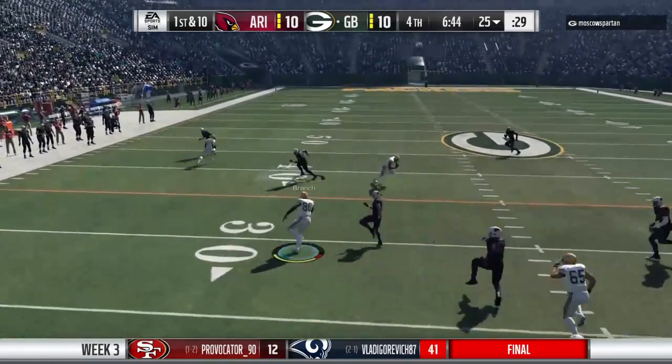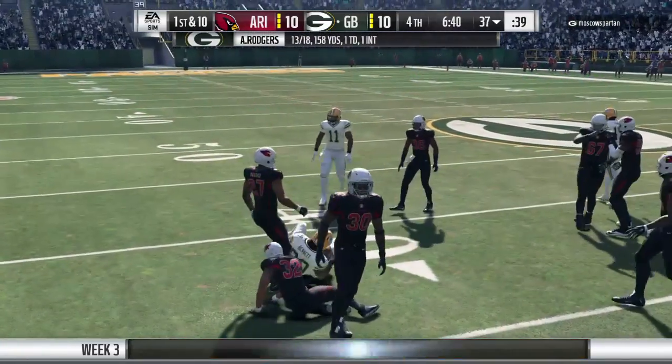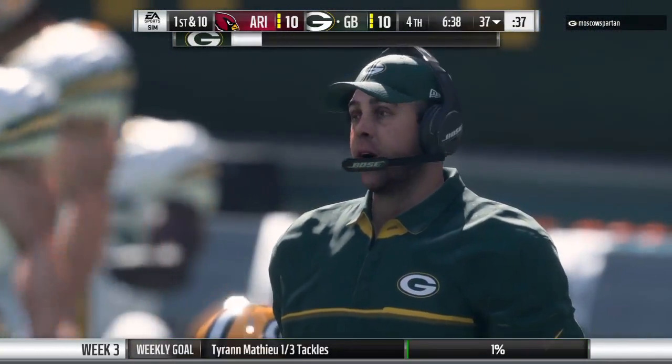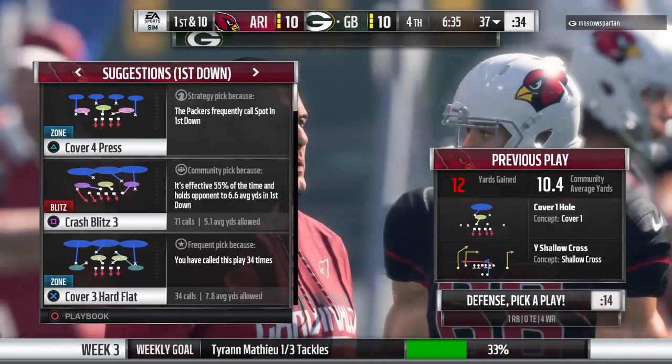Rodgers now on 1st down. And caught. This is Bennett, the tight end. And they're able to get this one across the 35. They pick up 12 on the play there, and they move the chains.